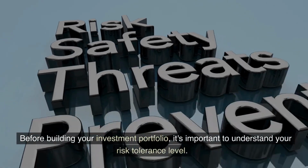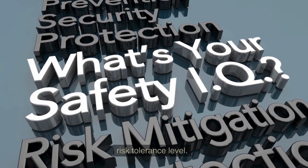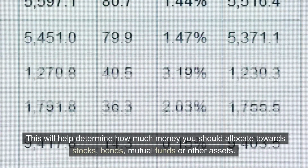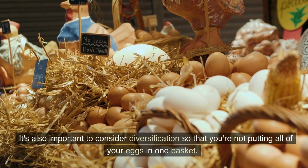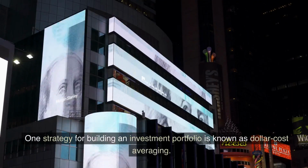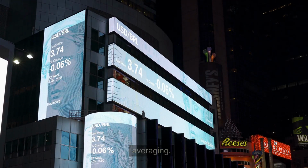Before building your investment portfolio, it's important to understand your risk tolerance level. This will help determine how much money you should allocate towards stocks, bonds, mutual funds or other assets. It's also important to consider diversification so that you're not putting all of your eggs in one basket. One strategy for building an investment portfolio is known as dollar cost averaging.